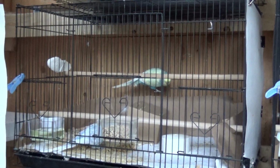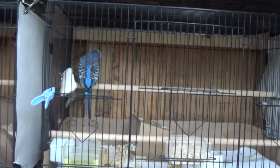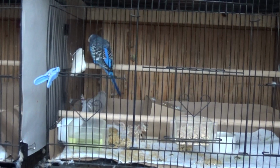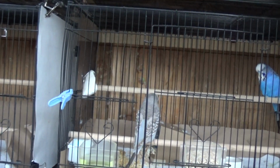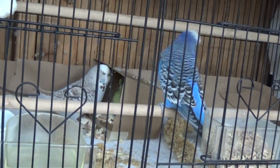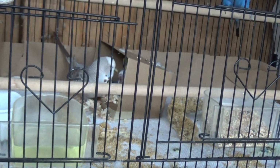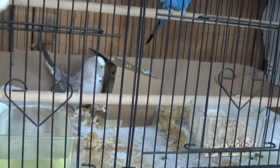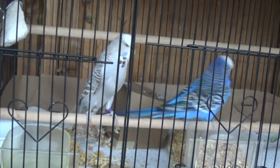I'll go down there and make sure everybody's okay. And over here, Kobe and Coco, I just put their chicks in, I'm talking 5 minutes ago, and Coco is very clearly interested in this. She's looking at them. Well, she looks like she might be attacking them a little bit. Telling them to stay in that box.